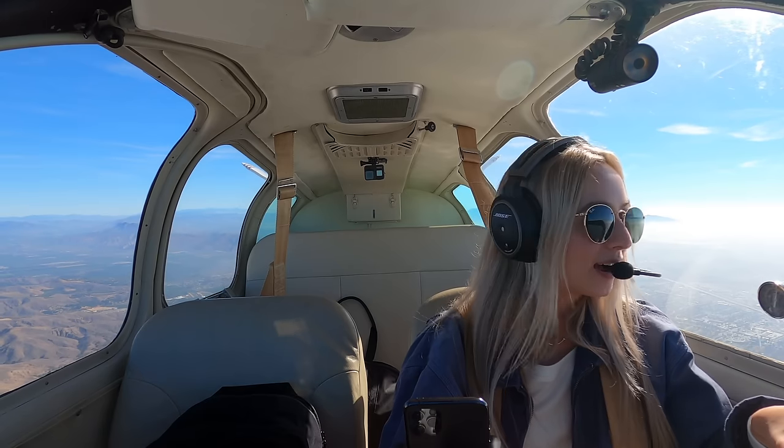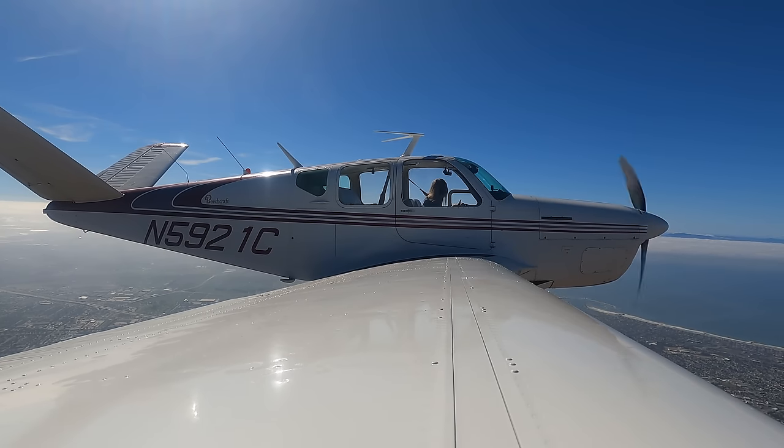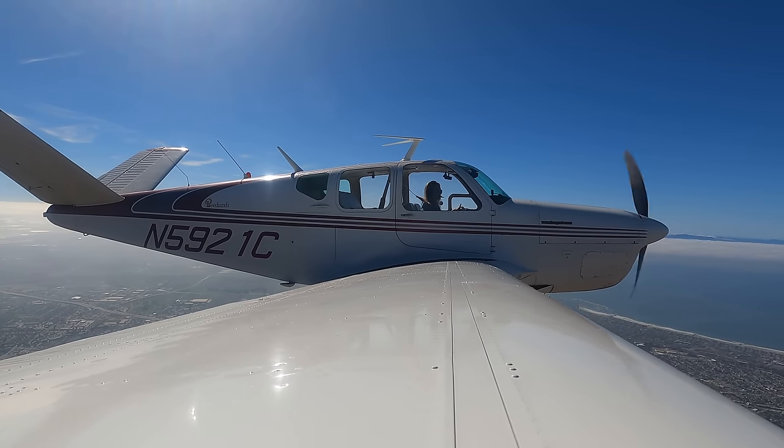So we're passing over my house right now, which is kind of cool. I see the beach that I go to all the time. That's so cool. Got about 1,000 feet to go climbing.